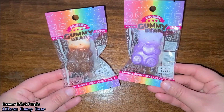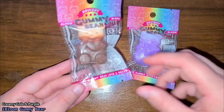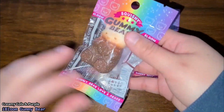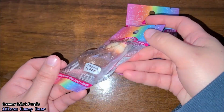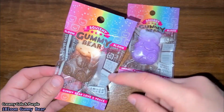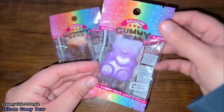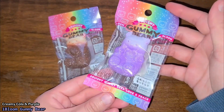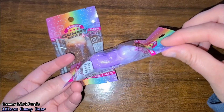So these are the iBloom Squishy Gummy Bears, and these are so tiny. They're a lot smaller than what I kind of expected them to be. I think this is the cola one. Super slow rising. I'm not gonna take these out of the wrapping because they're not resealable, so this is the grape one. And I seriously love the little rainbow packaging.